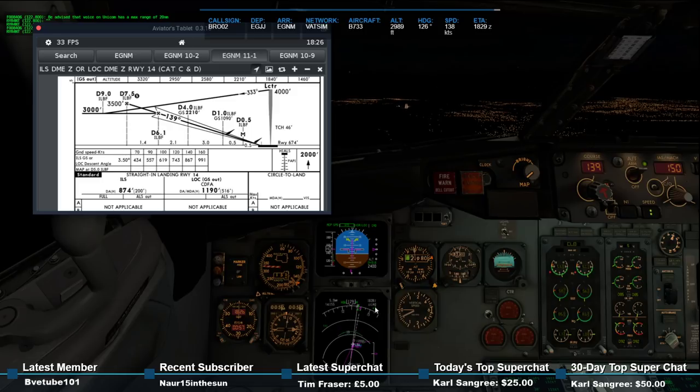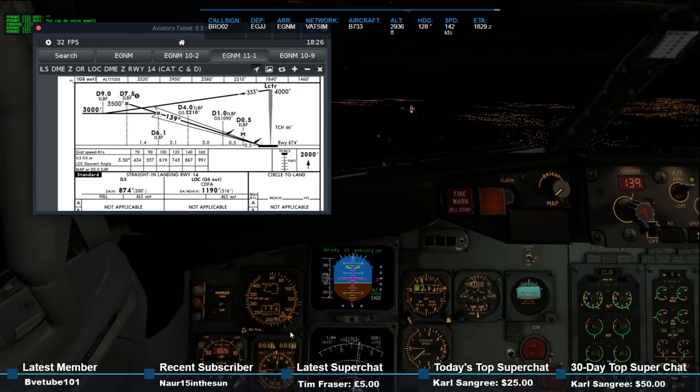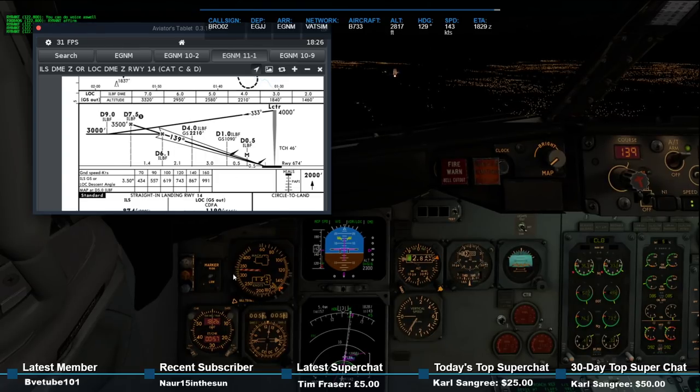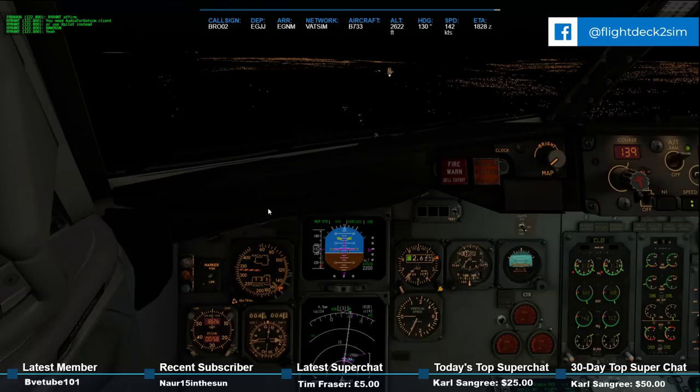So our ground speed is 140. Look at that. 140, we need to do 900 feet per minute. We'll do a height check at 5 miles. 5 miles, we need to be at 2580, and then we'll slowly configure afterwards. So 5 miles, we need to be at 2580. We're a tad high. That's because of the inertia of the aircraft. So we're just going to keep it at 1,000 feet per minute. 4 miles, 2210. I need to try and configure now as well.